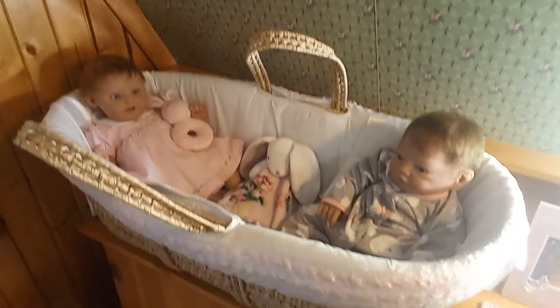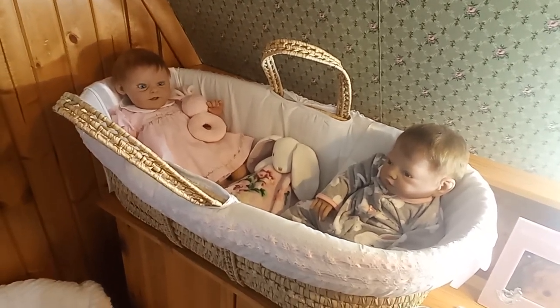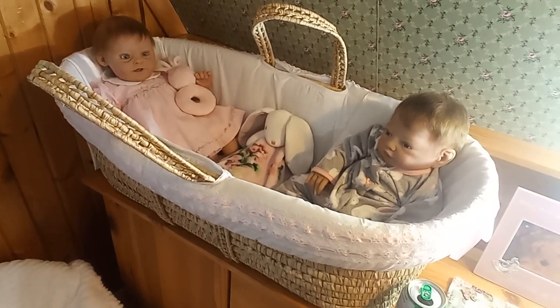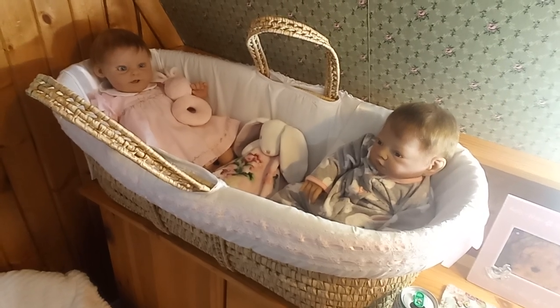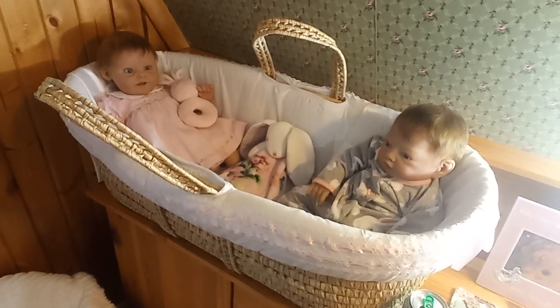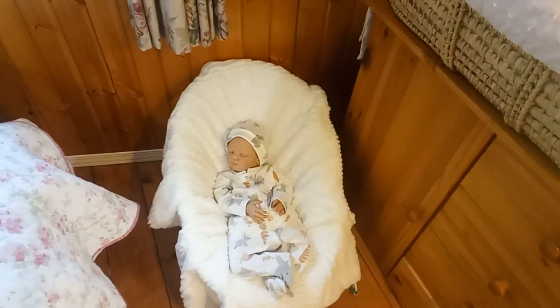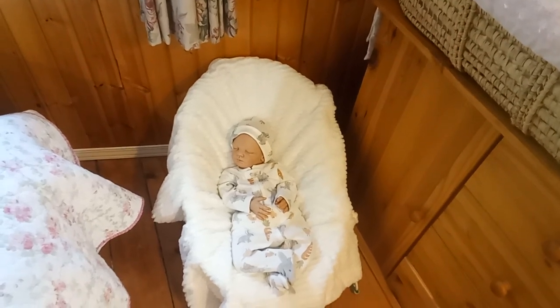So aside from the dolls, of course, these Moses baskets are my biggest purchase in the nursery, because I paid somewhere between $50 and $100 for each. And I think they've actually gone up in price on Amazon. But I just love them. I don't have room for any more. That's why I keep saying I can't have any more babies, because I don't have room for them. I don't have any more space. I mean, I guess I could add more.